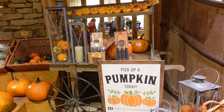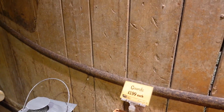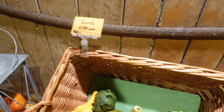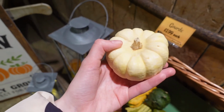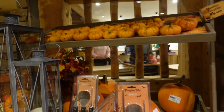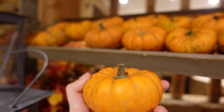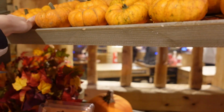So you can pick up your locally grown pumpkin today. They also have little pumpkins. Gourds, is that how you pronounce it? I've not really seen these in any other supermarket. Other ones I've seen are like this, little ones. But these are quite cute and they're only £1.99, which I think is actually quite a good price because I think that's kind of the same everywhere. And these little ones, the Munchkin pumpkins, are only 99p. What a bargain. That's an absolute bargain. I mean, look how cute they are. And 99p. That is so good.